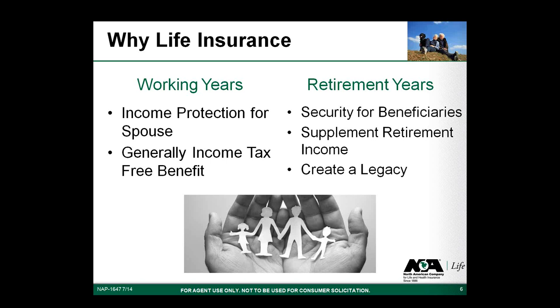And so during the client's working years, that death benefit protection can help cover them in the event of a lost income due to an untimely or premature death. Plus, that death benefit is going to pass on to those beneficiaries, and that's generally going to pass on tax-free to those heirs. So a very, very marketable and positive talking point.